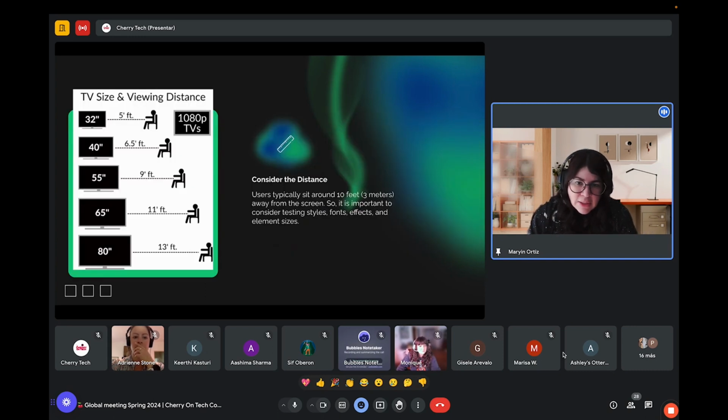Also, consider the distance. This is pretty similar to the first one. Users typically sit around 10 feet or 3 meters away from the screen, so it is important to consider testing styles, fonts, effects, and element sizes. There are different resolutions on different sizes. This is a pretty interesting chart that shows how the user is located in front of the screen. So it is important that our design work for all of them.